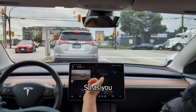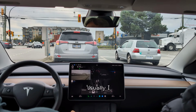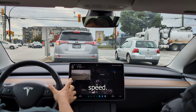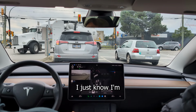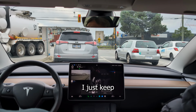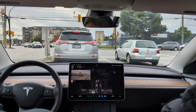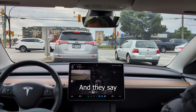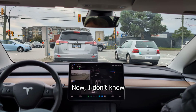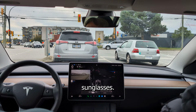Nice. So as you see, so far I haven't touched the steering wheel for anything. Usually I have to keep wiggling the speed buttons there to show I'm still paying attention. Now I just keep watch with my eyeballs, making sure I'm looking straight up. And they say it also works with sunglasses now. I don't know how they can do that. They can look through the sunglasses maybe.